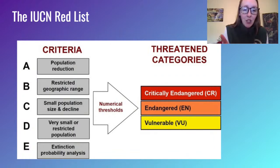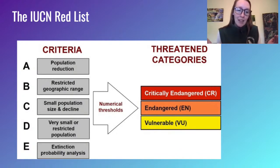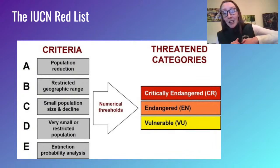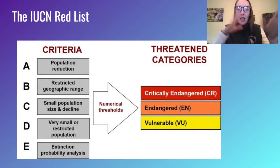They use population, how far is their geographic range, where can they live? Can they only survive in a small area because that's the only area that has the resources they need? Or is there a bigger scope for that species? Do they have a small population, and is it declining, or is it steady, or is it going up? And those types of things. So all of those come together and put them in one of these three categories.